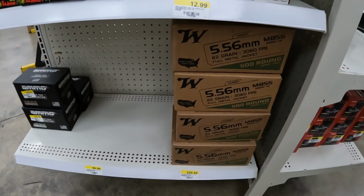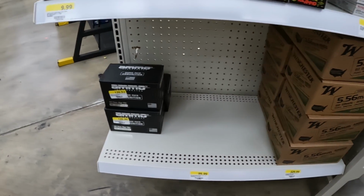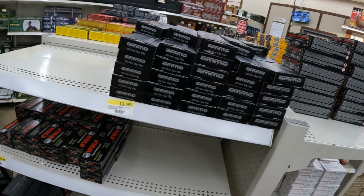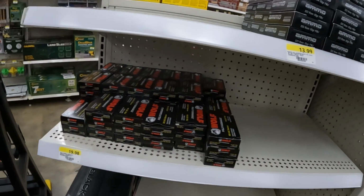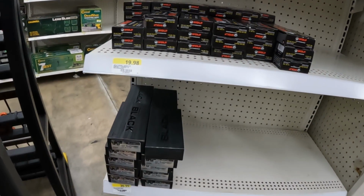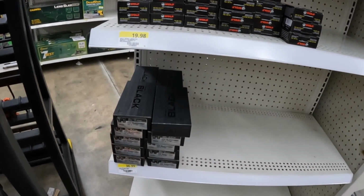The 500 round packs, $330. $140 for the Ammo Inc. .223, 20 round packs of Ammo Inc. for $13.99. Still got this Steel Case Blackout here for $20. And then got the Hornady .450 Bushmaster steel for $37.